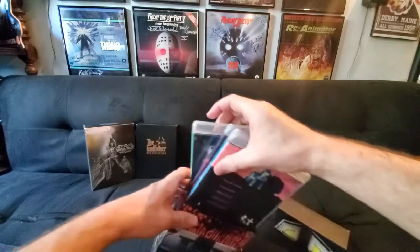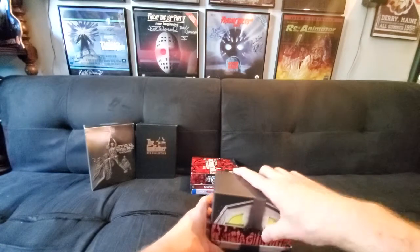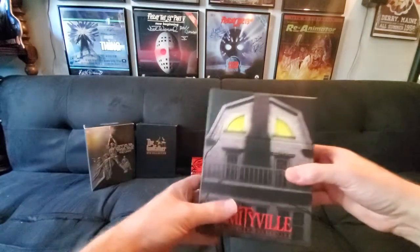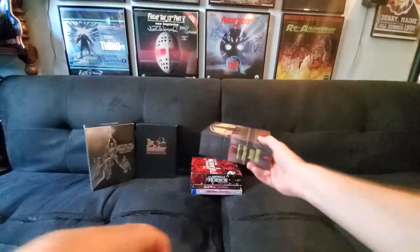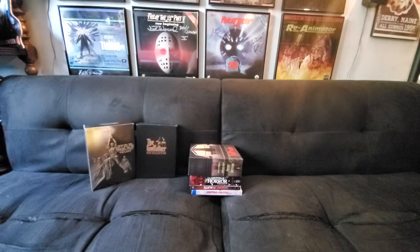That's the thing with out of print, right? I mean, a lot of things go out of print, but they're out of print until another label picks it up, right? So I'm always hesitant to pay a ton of money for something that's out of print when eventually someone's going to release it in a nicer set.